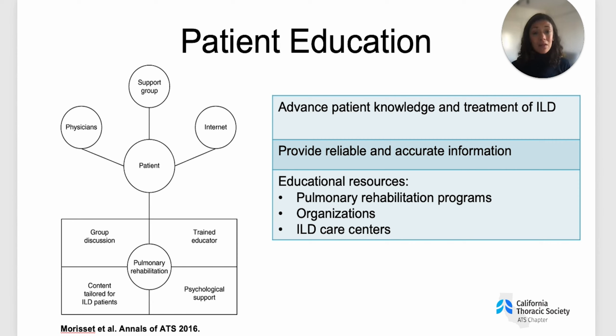Support groups. Patients are an amazing source of information for each other in learning how to navigate the many ways that an ILD diagnosis impacts life. And then finally, the internet, right? We know that this is a big source of information for many people. And so we really want to provide reliable and accurate information, point individuals to specific websites or resources where we know that information is vetted and patient-oriented.